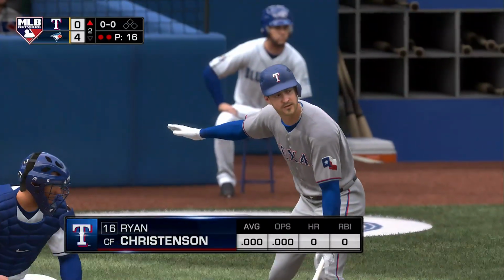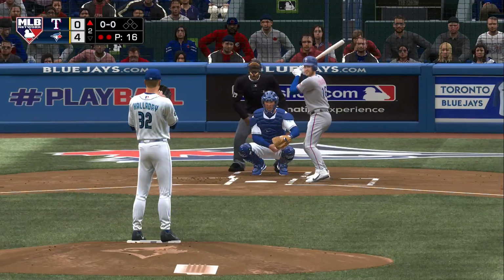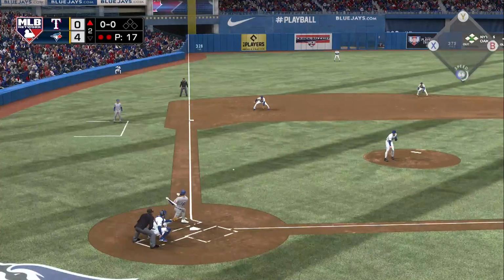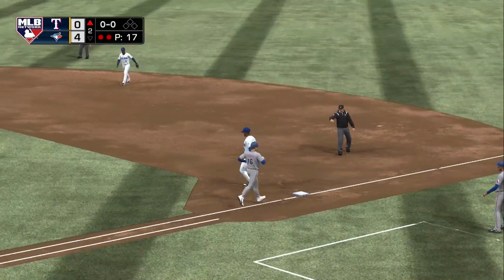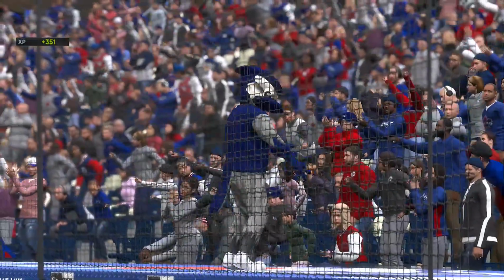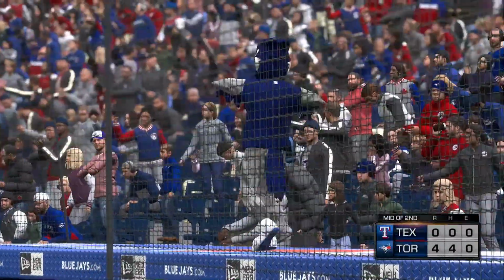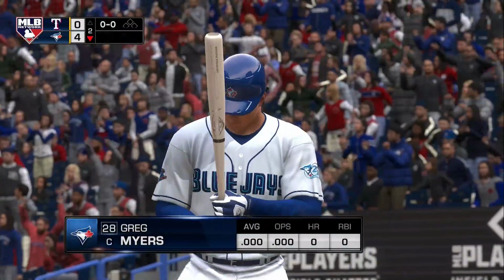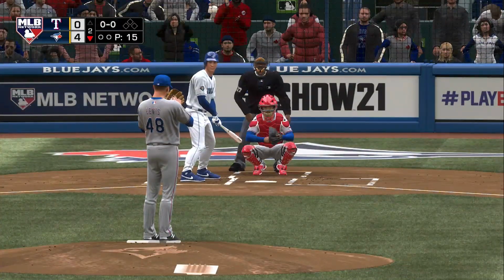So the next to bat will be Ryan Christensen. First pitch of the AB on its way. He grounds it sharply to third. Throw on to first gets him, and the side is retired. Rangers set down in order. They're down 4-0. So now to the plate, Greg Myers. He'll get us going here in the bottom half of the second.